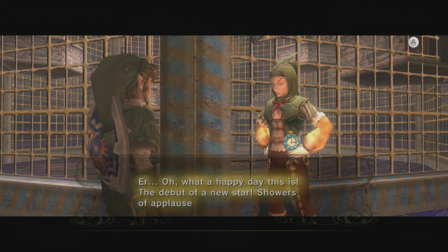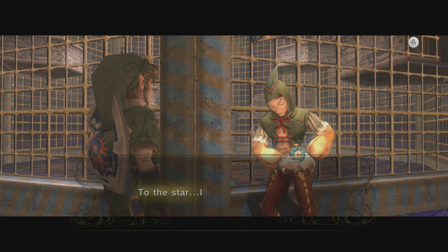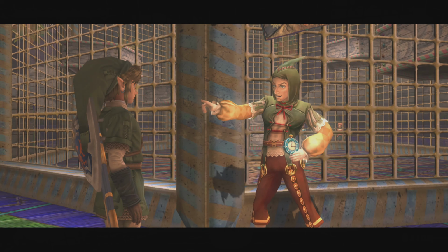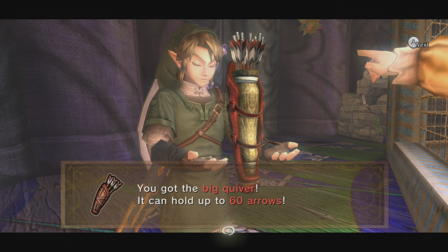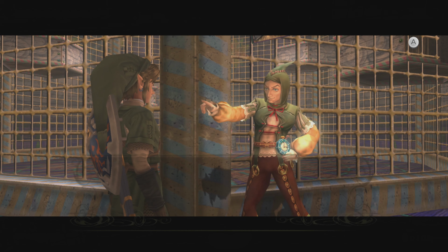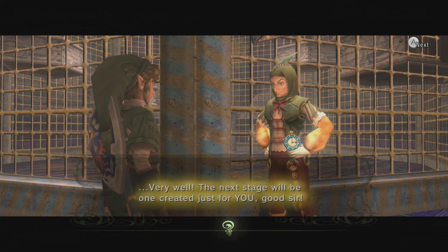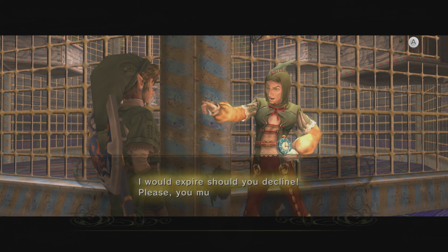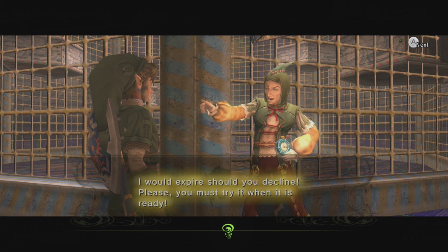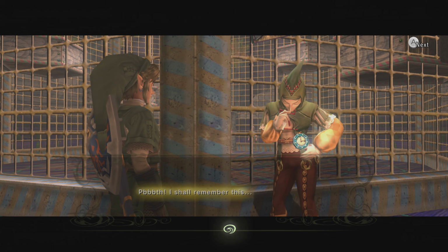Oh, what a happy day this is! The debut of a new star, showers of applause all around! To the star I shall give this! Oh, that's a lot of arrows. Thanks, buddy! Very well, the next stage will be one created just for you, good sir! I will expire should you decline. Please, you must try it when it is ready. I shall remember this.